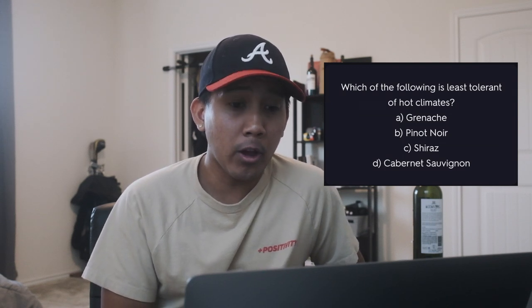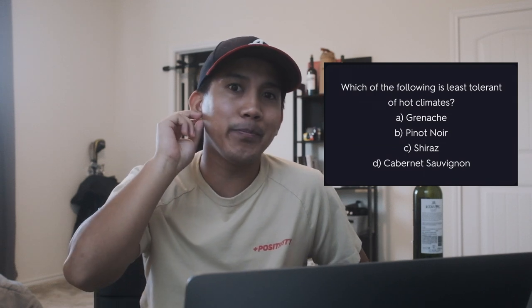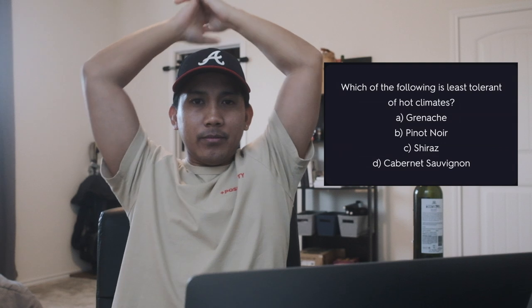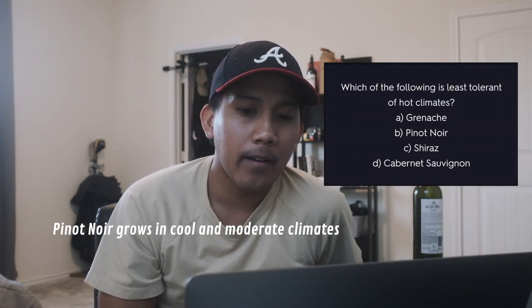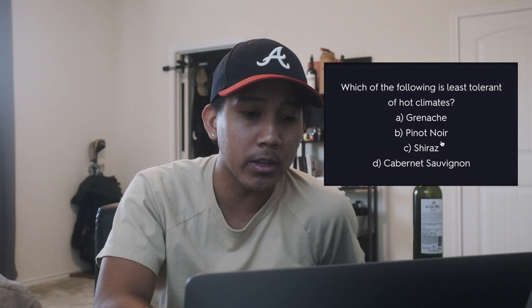Now, which of the following is least tolerant of hot climates? So it's not Shiraz, because that grows in Australia. Grenache grows in Spain, I don't know where else. Cab Sav is in California and France. Pinot Noir grows in Oregon, France, California. It's pretty flexible, but I don't think it can handle hot climates. And also it's the lightest red out of all of these. So I'm gonna say B. Heck yeah.